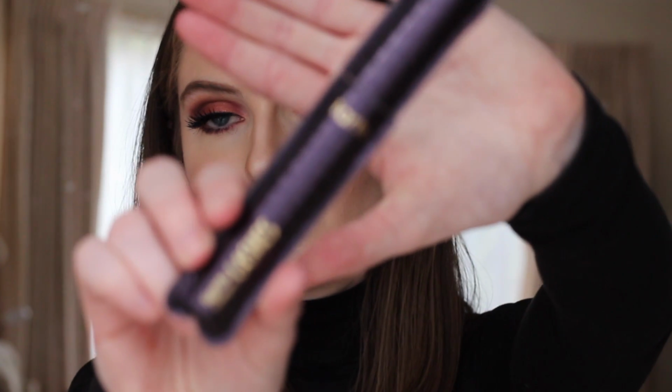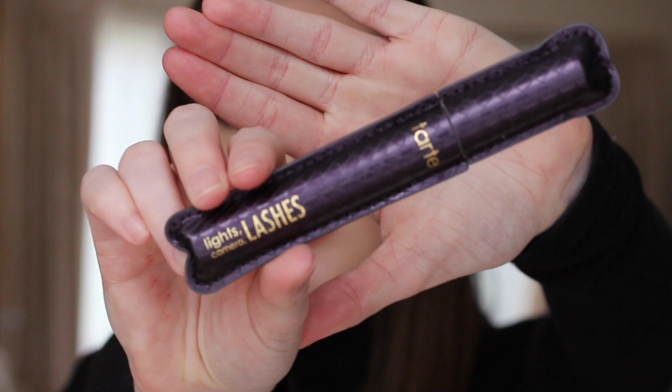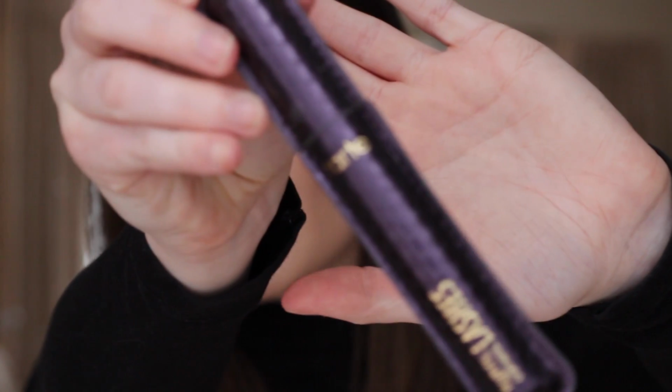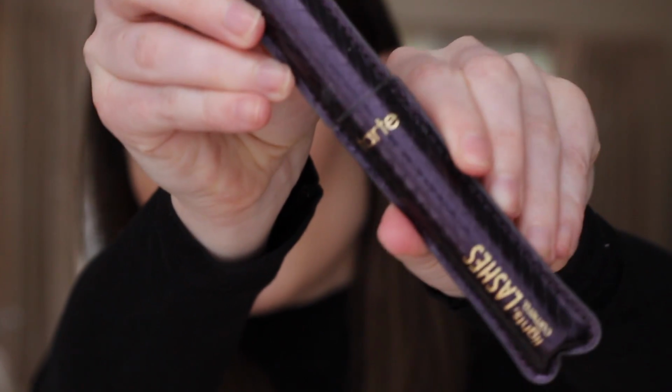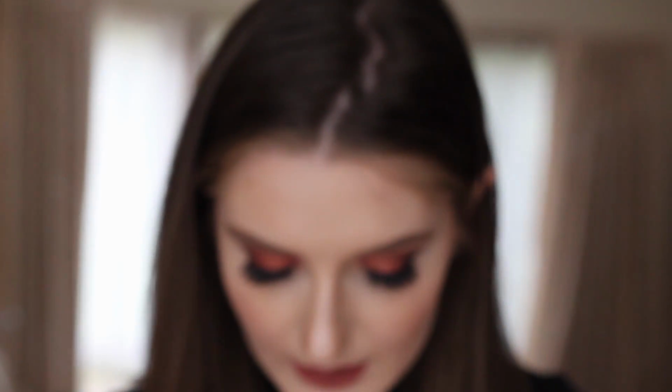And last favourite for the month of October. This is the Tarte Lights Camera Lashes Mascara. This mascara is in kind of cool packaging. I thought it'd be plasticky on the website. If you can see the packaging, it goes round, but it is actually fabric and it does bend at the edges. I actually really like that. It's kind of like a leathery thing, although I think it will get dirty pretty easily, but it's a dark colour anyway, so you're not going to notice it. It is quite a thin one, but I really like it.